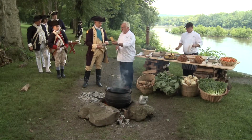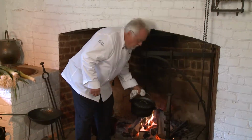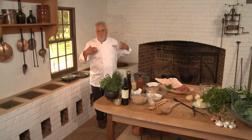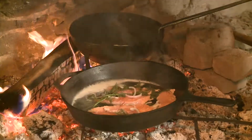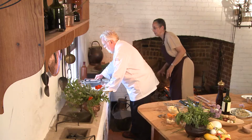This season, on A Taste of History, I'll prepare a meal for the troops at Washington's Crossing. Visit Thomas Jefferson's Monticello, in Thomas Jefferson's kitchen. Years I've hoped for this moment, and now it's finally happened. Actually cooking in the third president's personal kitchen. This is the moment I've been waiting for.